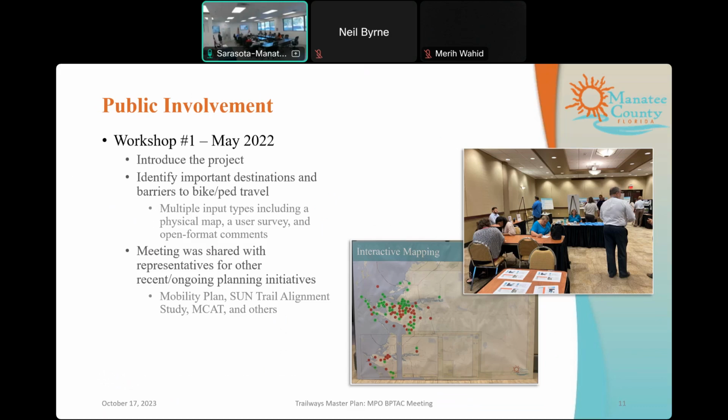There were multiple input types. Not only were people allowed to stick little dots on a map and give us some open-ended comments, we also allowed them to give us a very lengthy user survey. What kinds of modes of transportation did they use? How often did they use it? Stuff like that. We also shared that meeting with representatives from different agencies. We had some MPO staff there, and we asked them a lot more questions on the mobility plan. There was also some discussion of the ongoing SUN Trail alignment study at the same time.